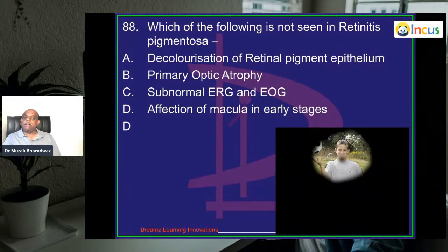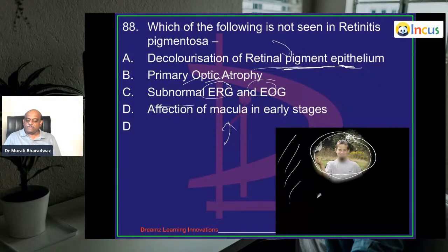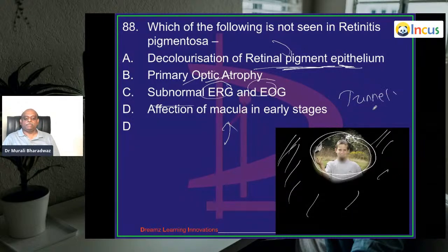In retinitis pigmentosa, ERG, EOG will be subnormal. There is a primary optic atrophy and there is depigmentation of the retinal pigment epithelium. And always the central vision is retained until the end, because macula will not get affected in early stages. Macula is important for central vision. Central vision is affected only very late. By the time all peripheral vision is gone, and this is called tunnel vision, which is typically seen with retinitis pigmentosa.